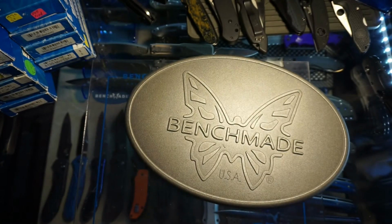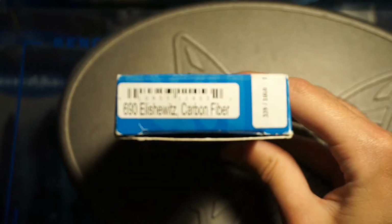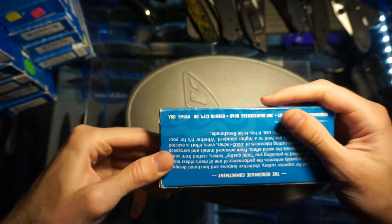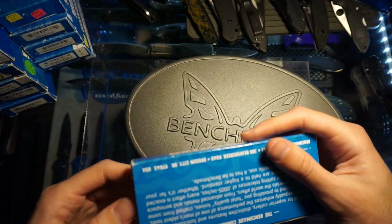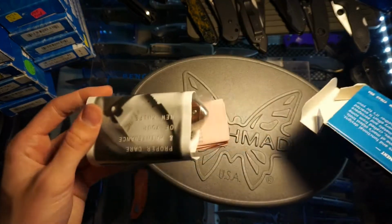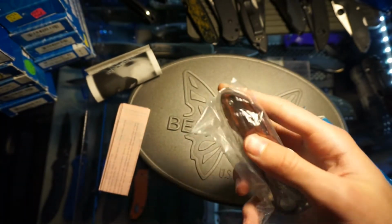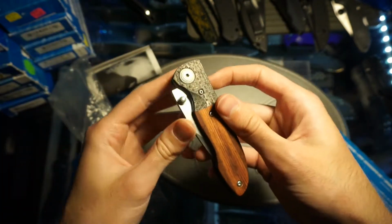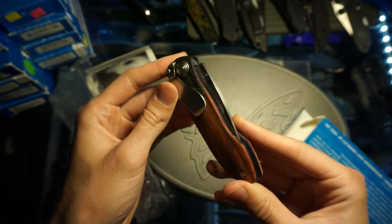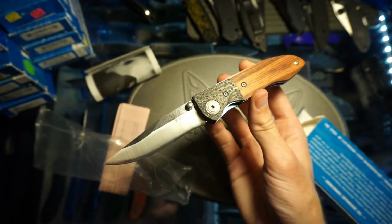This is number 13. 690 Lishowitz carbon fiber. Number 339 of 1,000. I've never been a huge fan of the 690s, but I know a lot of guys are. This is a nice one, I will say that much. It's got the carbon fiber with the wood, the blue anodized liners. It's in great condition, just brand new condition.